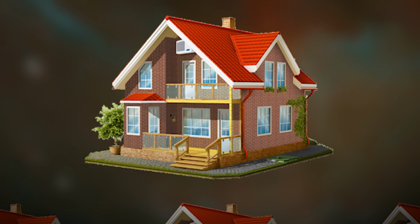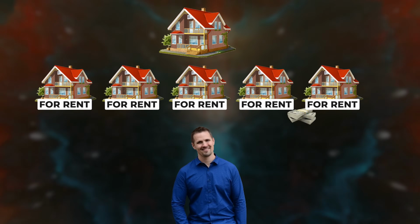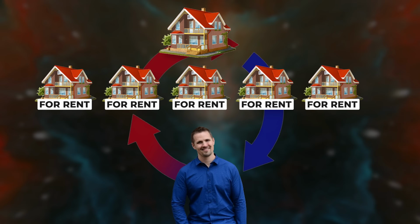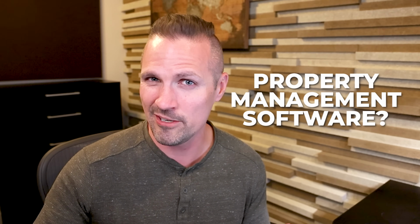Say if you own a property or multiple properties and you're renting those properties out and collecting payments from your tenants, it can make that process really easy and automated, which actually made me think at first, is this like a property management software? Is that what's going on here? And the answer is kinda, but not really. There is some overlap, but it's definitely not a full-blown top to bottom property management platform.